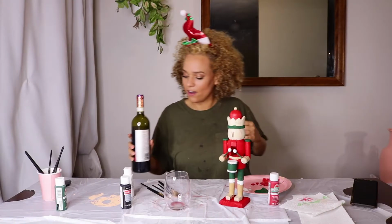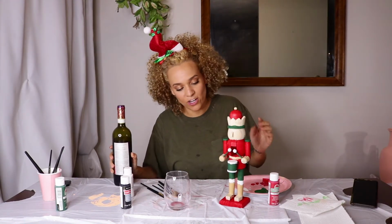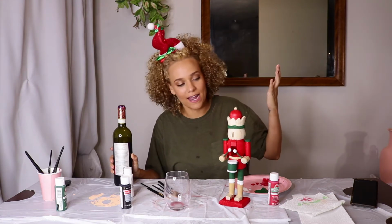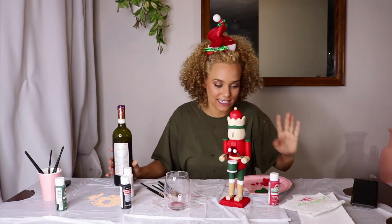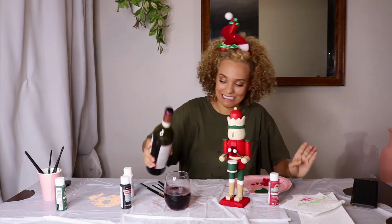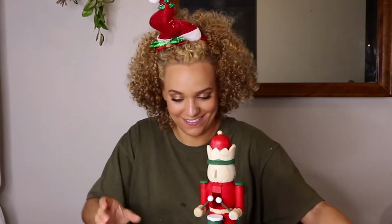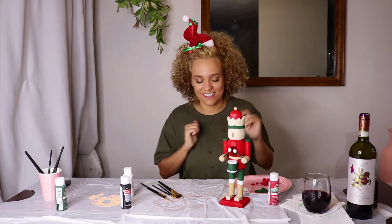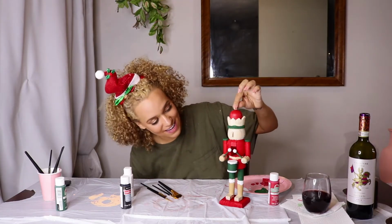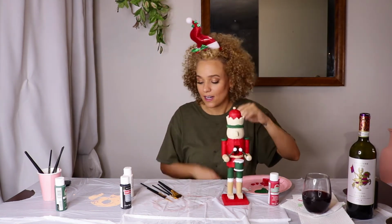BRB. Okay, I'm back. I took a little break because I just kept painting over all the wet parts and smearing the paint and it just wasn't working. So I needed to let it dry. And I finished my glass of wine, which means on to number two. That was a big pour. So as you can see, our little friend is coming along. He's nice and red and green and perfect for the holidays.